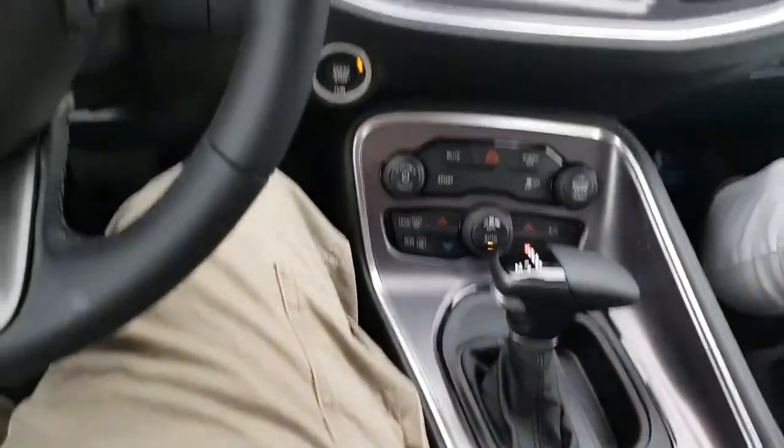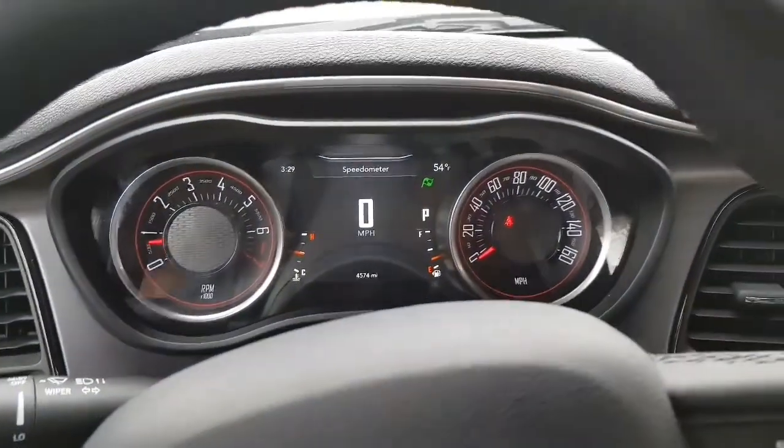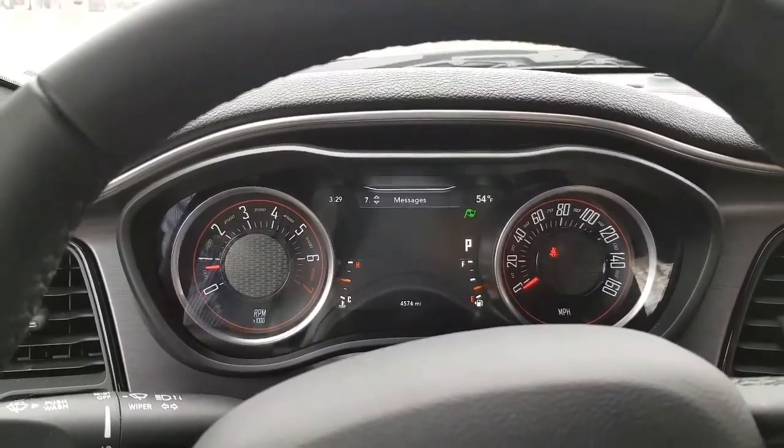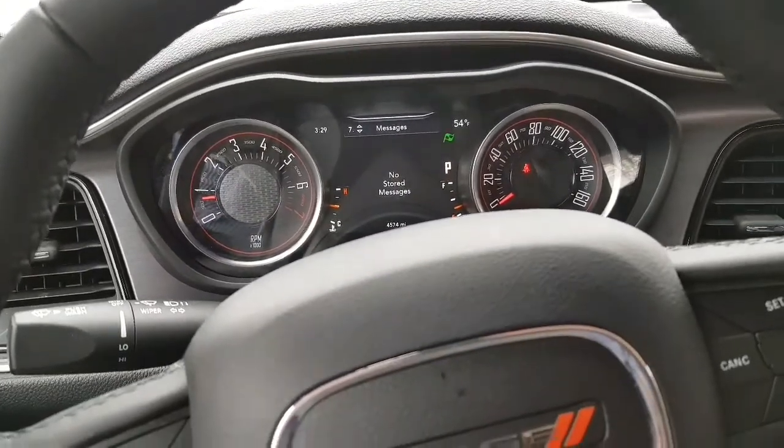Brushed aluminum, nice headliner, you know, normal stuff. But it's not extremely richly done inside. But it's kind of cool. You've got different things you can set up here. The stereo is nice. The sound of the stereo is good.